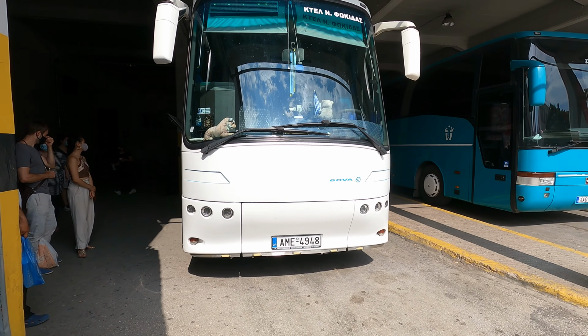So how do you get to Delphi from Athens? Of course, you can drive. The drive is fairly easy until you hit the mountains, and if you're like me, it gets a little bit too windy, and I don't like heights. So if you don't like that, you may want to consider taking the public bus, which is what I did.